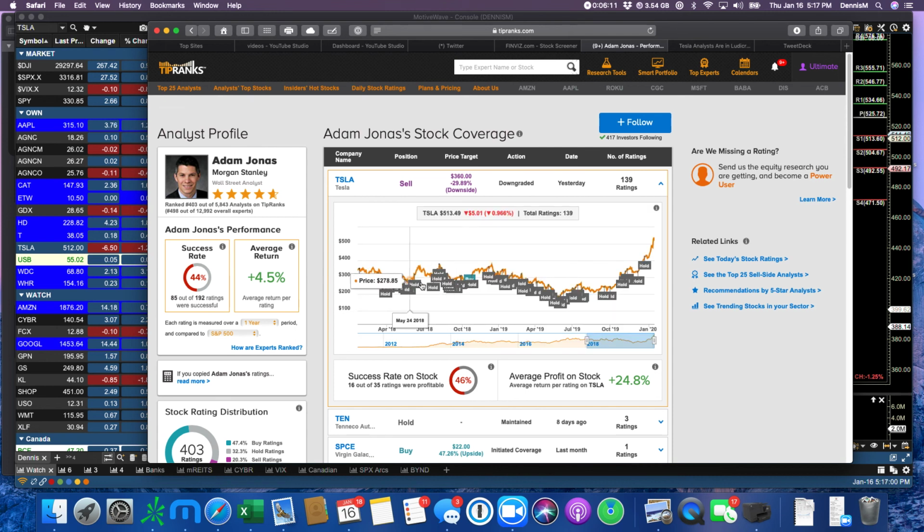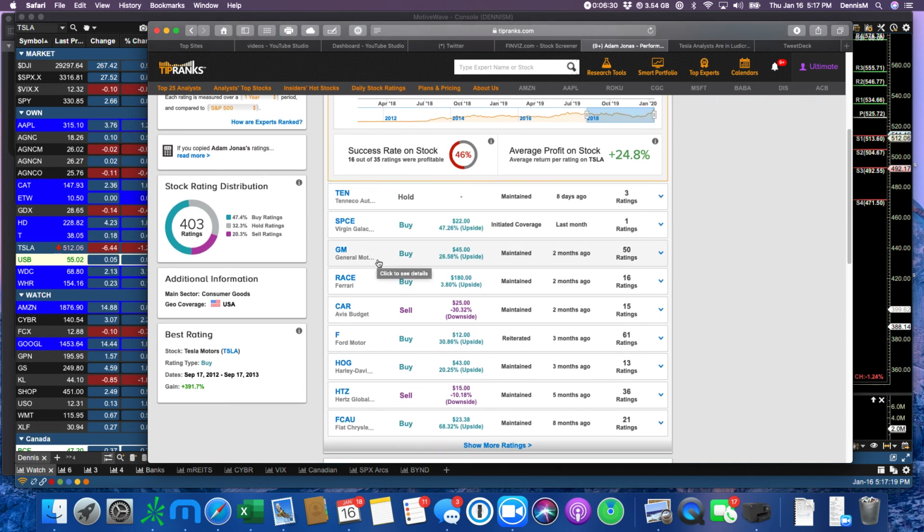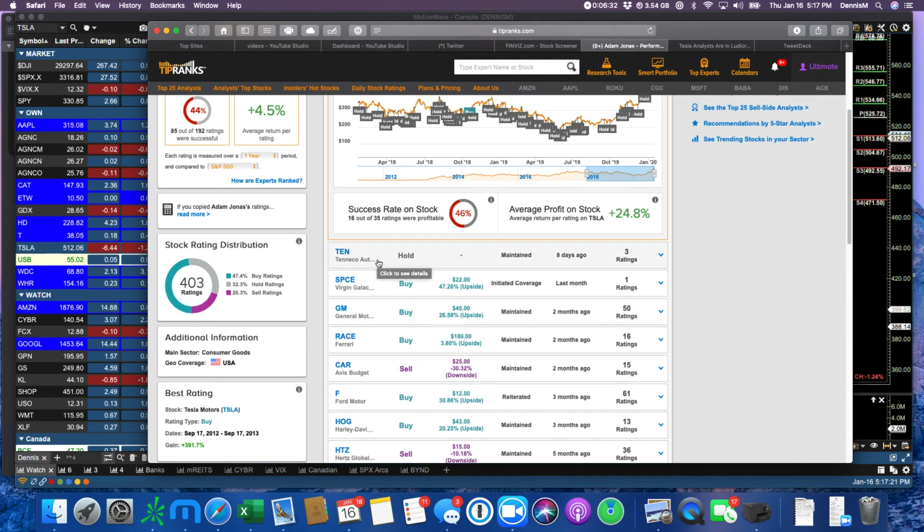He's been a hold on Tesla all along. He was even a hold on Tesla as it was moving up. He never told anybody to buy down here. He just said to hold. And now he's issued his first sell warning. So I would want to read that and try to find out why. But we're more interested in looking at the charts. This is the only other thing that he's recommended in the last 30 days or so, a hold on Virgin Galactic.